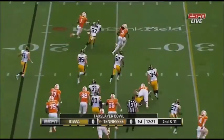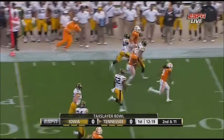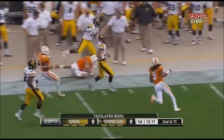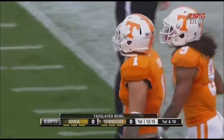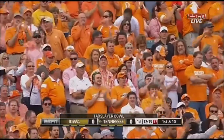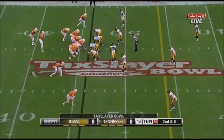Hurd on the handoff. Made a couple guys miss. And there you see the long and angular Jalen Hurd from Henderson, Tennessee, getting the first down before finally being brought down by 2nd and 8.